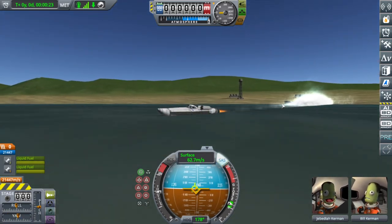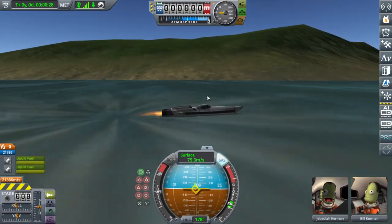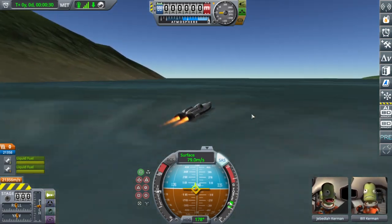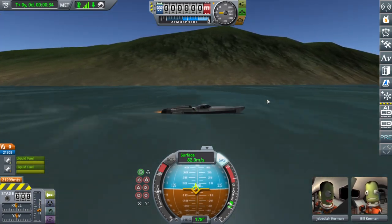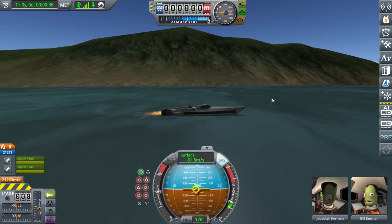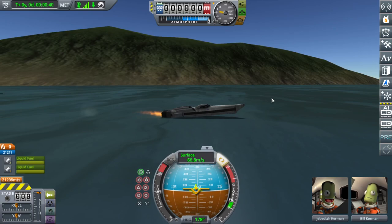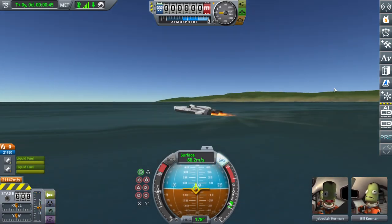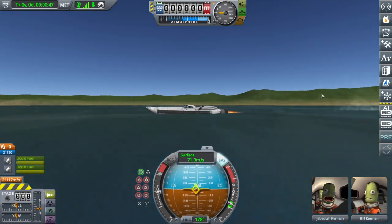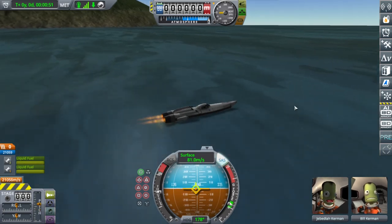See how it does like that. They should be doing fine. Aside from being a little bouncy, but you know. That's to be expected on such choppy oceans as flat JPEG.